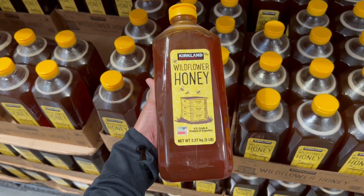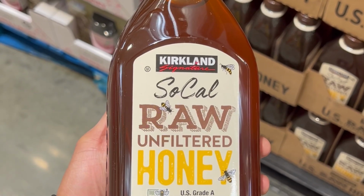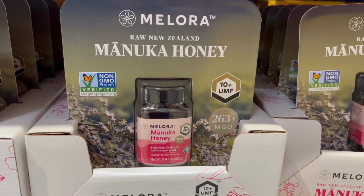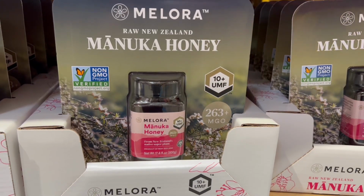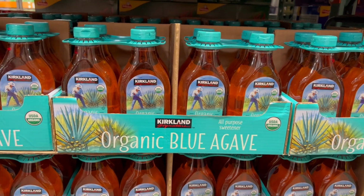Now, you always want to make sure you have a natural sweetener at home at all times. And Costco has more than enough honey that you can choose from. Honey, of course, is always going to be the go-to. But they do have something else there that I thought was honey that is not, which is blue agave, only because it was right by the honey. And I've never heard of blue agave in my life.